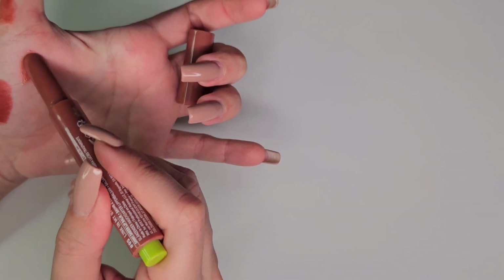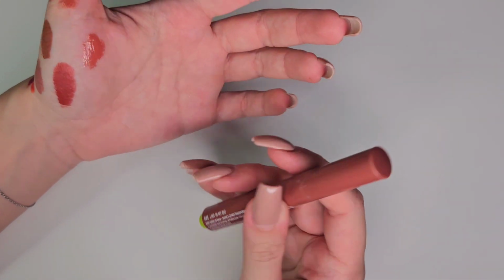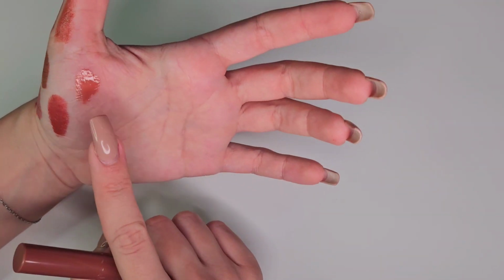I'm gonna swatch it right here. Of course I'm keeping this one, it is a beautiful shade. I have in here the shade link in my bio. Beautiful shade, and again it is that glossy stunning formula that I really enjoy, so this is going nowhere.